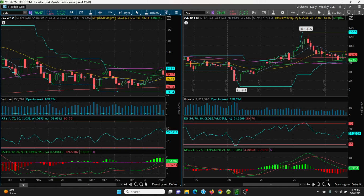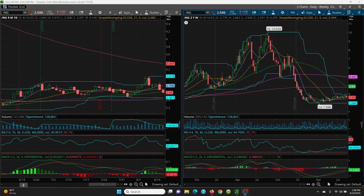All right, let's take a look here at the old natty gas. Okay, natty gas here on your weekly. Well, you are below your key level here at 2.65. The next level here is going to be 2.44. That is extremely key. Now, this is just sideways action, but again, this is just a monthly chart here. So, that's got a lot of time.